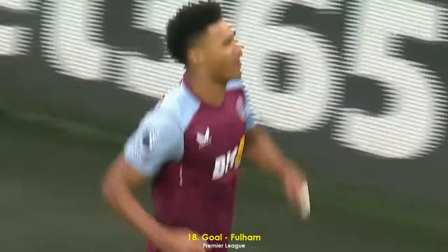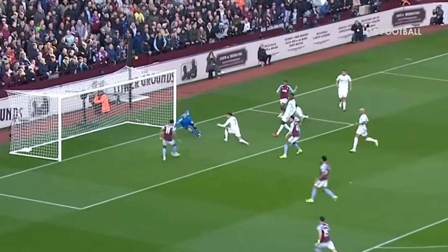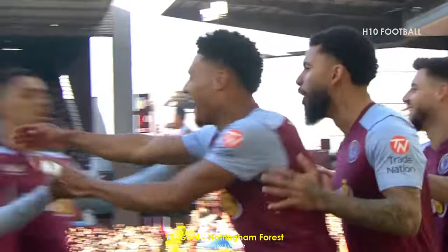Ollie Watkins with his... Going to get past the first challenge. Leon Bailey with a byline. And he comes. It's got to be. It's Ollie Watkins with the simplest of tap-ins in front of the whole thing. Started by McGinn.